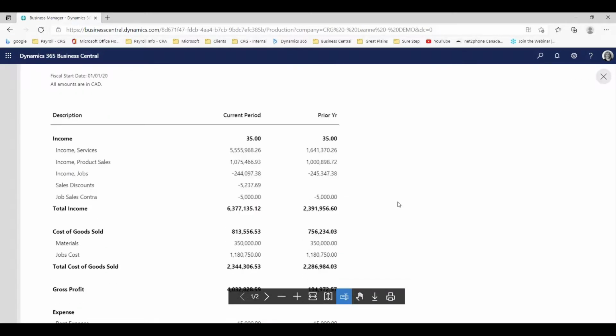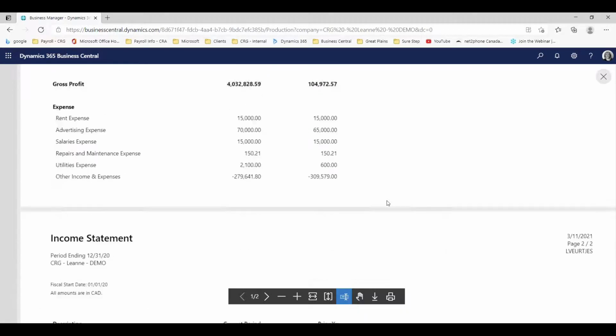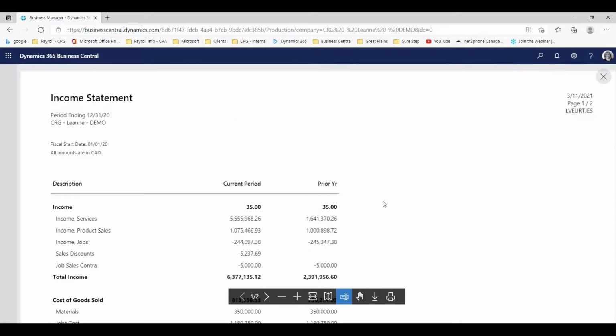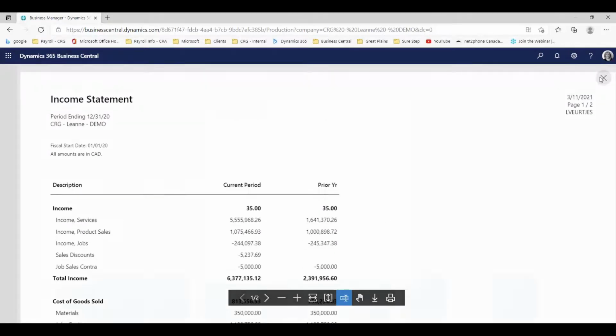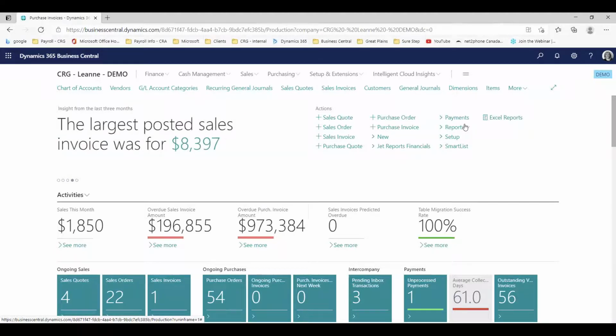And it produces a pretty decent looking income statement. Again, you can modify some of these reports to be more tailored to your needs, but these are just ones that come out of the box, which makes it nice and easy. Management Reporter does not come with Business Central like GP, so it's nice that the reports are included right within Business Central.